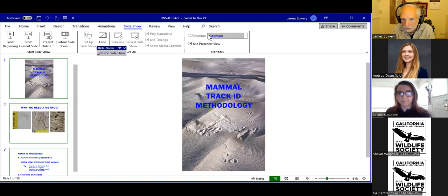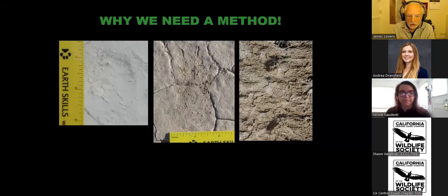So what I'm going to do is share screen now, and we're going to go through some examples. All right, so here's why we need a methodology. This is what tracks look like quite a bit. The one on the left is even a prepared track station, and the other two, you know, how do you approach it even? How do you deal with tracks that are like that, that you often see?